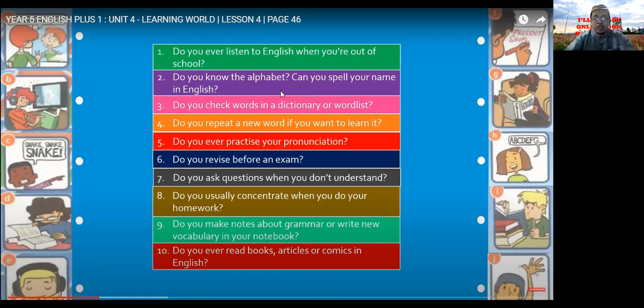Okay, kemudian nombor dua. Do you know the alphabet? What is alphabet? Siapa tahu alphabet ni apa? Yang A, B, C, D sampai Z tu. Those are alphabets. Kamu panggil apa tu bahasa Melayu? Huruf. Do you know the alphabet? Maksud dia, adakah kamu kenal, tahu huruf? Kenal huruf tak? Ni maksud soalan ni.